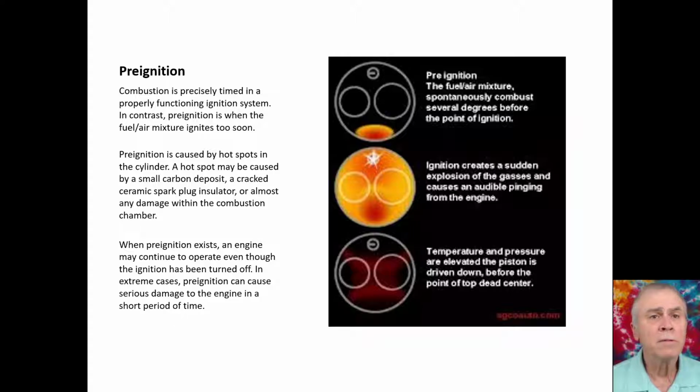All right, I forgot I had this on pre-ignition. Combustion is a precisely timed and properly functioning ignition system. In contrast, pre-ignition is where the air fuel mixture ignites too soon. It's caused by hot spots in the cylinder. That might be because of a small carbon deposit, maybe a cracked ceramic spark plug insulator, or any other type of damage within the combustion chamber.